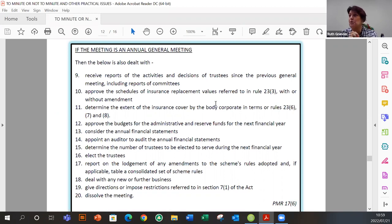You have to approve your schedules of insurance replacement values with or without amendment. And at this stage in the meeting, you always just remind people that if they've added or improved their particular unit to some amazing degree, that they've got marble cladding and gold taps and crystal chandeliers or whatever they may have done, they might need to increase the insured value of their unit. And then obviously the managing agent can arrange that.